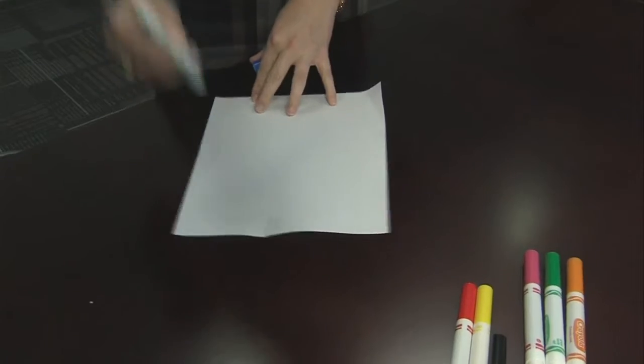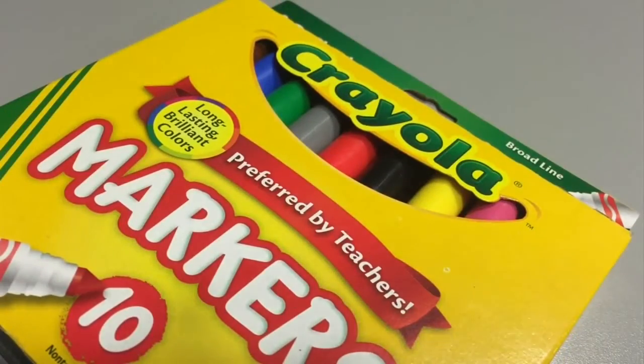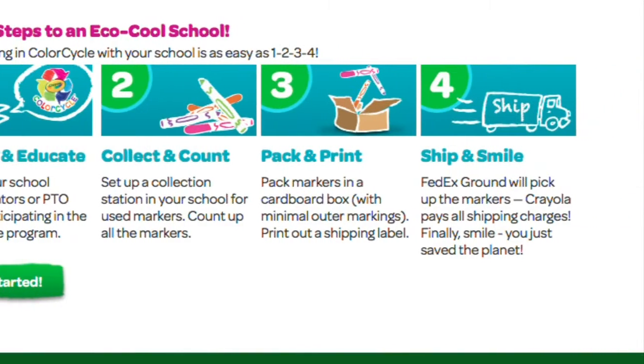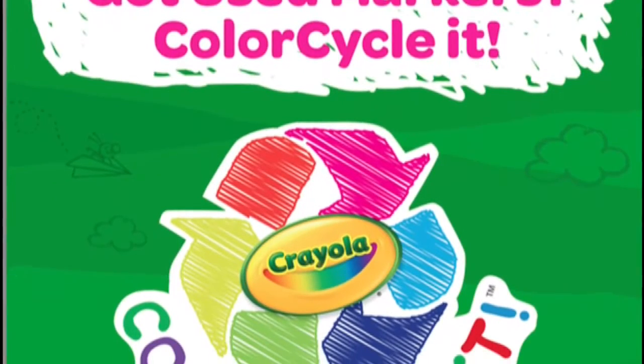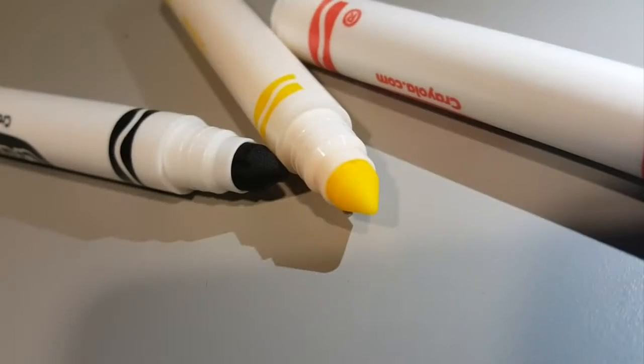Here you go. Well, we know at the start of every school year, parents are going to be buying these, and we know teachers will be stocking up as well. But then the inevitable happens. Those markers dry up, and you're left with a useless marker. So what do you do? Just throw it away? Well, what if I told you there was a way for you to recycle them, and for free nonetheless? The slogan is simple. Got used markers? Color cycle it.